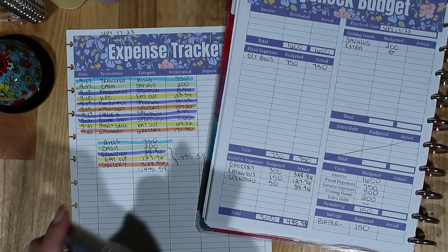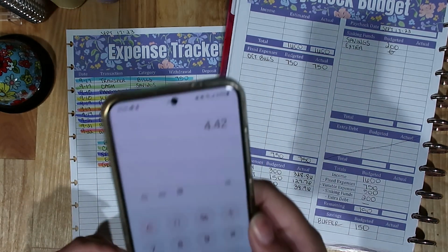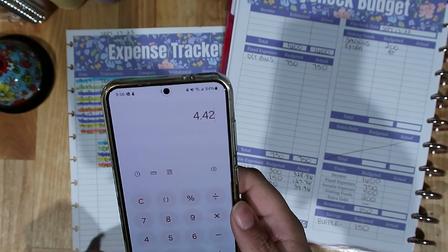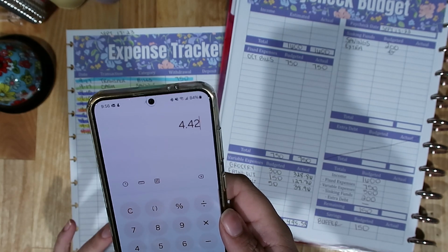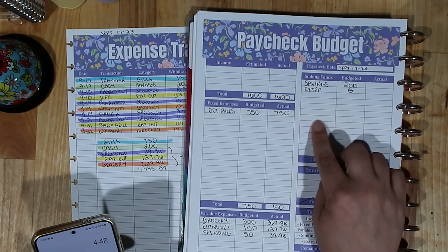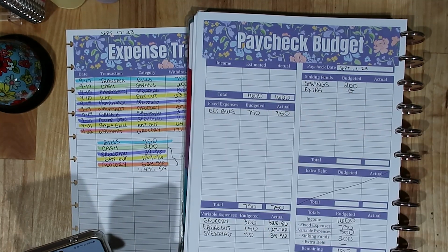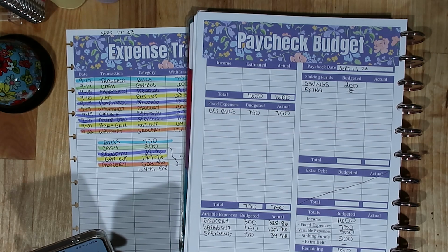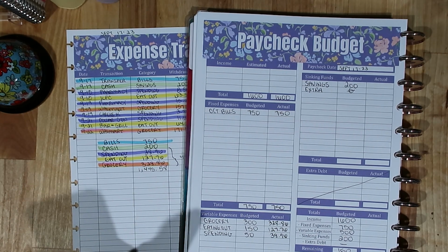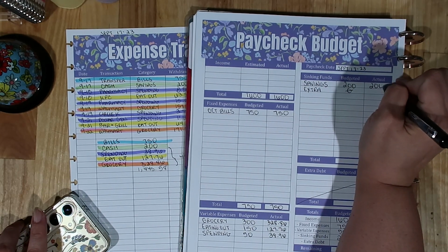So if I take that $500 and I subtract the $495.58, that means we came in under budget by $4.42, which brings me up here to this section here. So this sinking fund section is for my short-term savings. This is the money you guys see me playing my savings challenge games with. I've already done that. That money's already been allocated. That was $200 as expected.